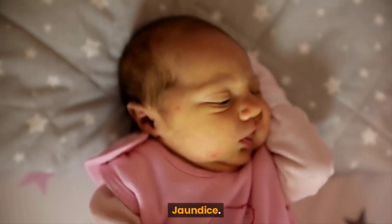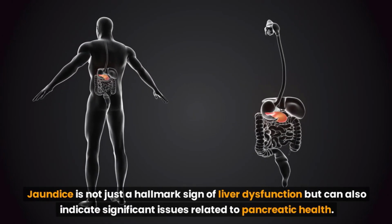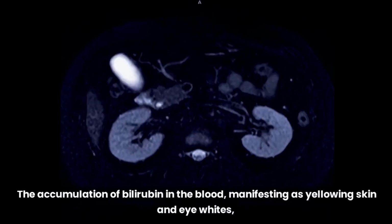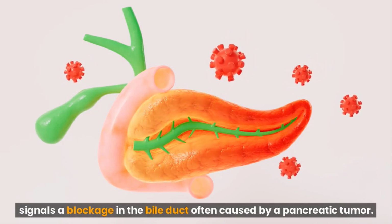Jaundice. Jaundice is not just a hallmark sign of liver dysfunction, but can also indicate significant issues related to pancreatic health. The accumulation of bilirubin in the blood, manifesting as yellowing skin and eye whites, signals a blockage in the bile duct, often caused by a pancreatic tumor.